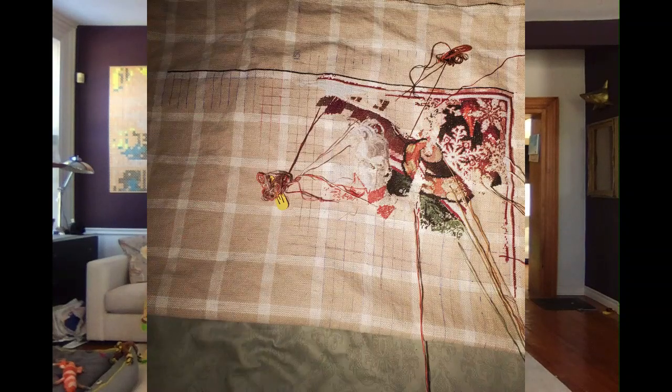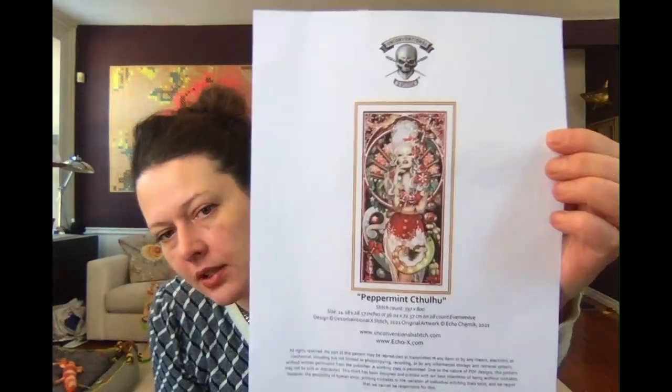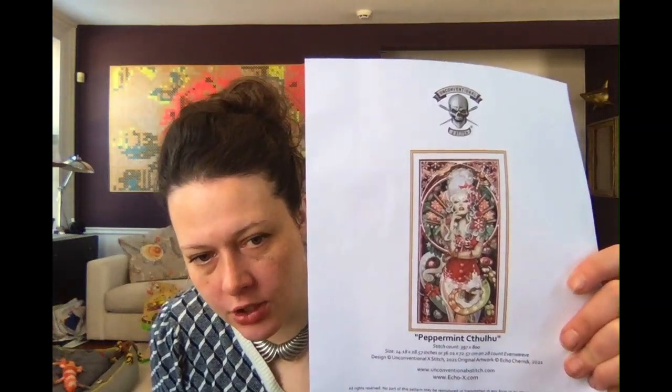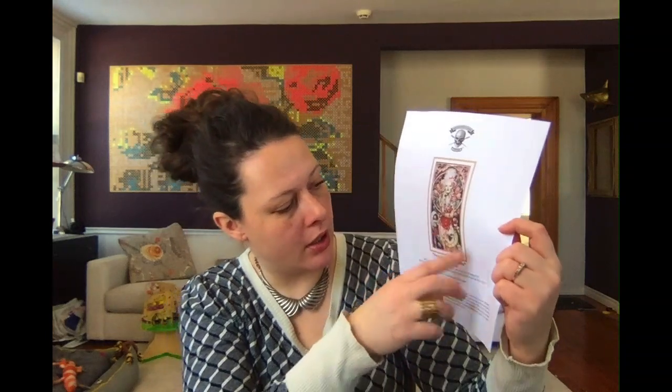Next, Peppermint Cthulhu by Echo Chernik. Here's where it was back in August. This is the finished art piece. This one is definitely, that border's getting finished. It is not a difficult border. And then I can work on anything. I don't have a goal this year on her, but that's a goal.